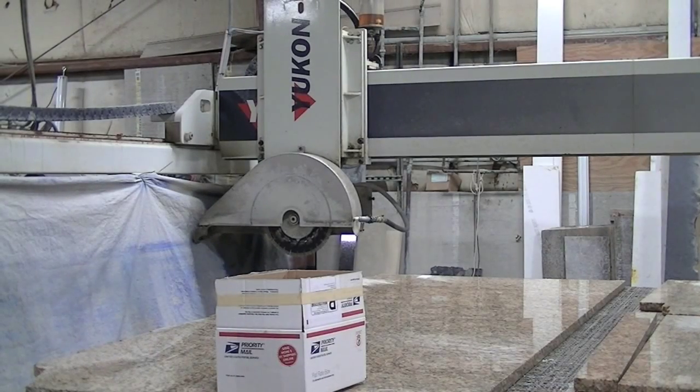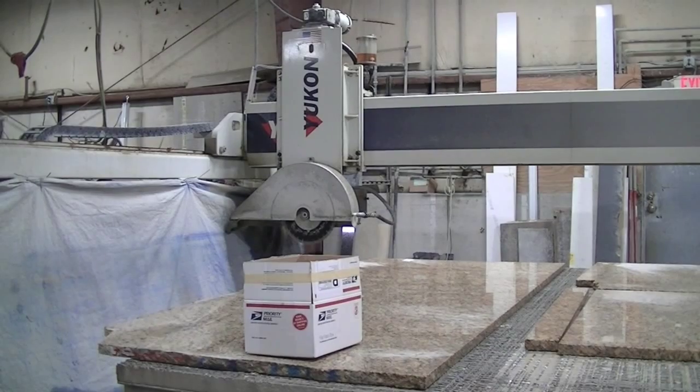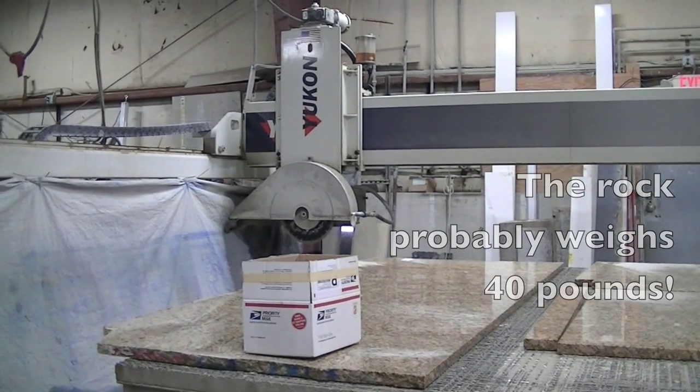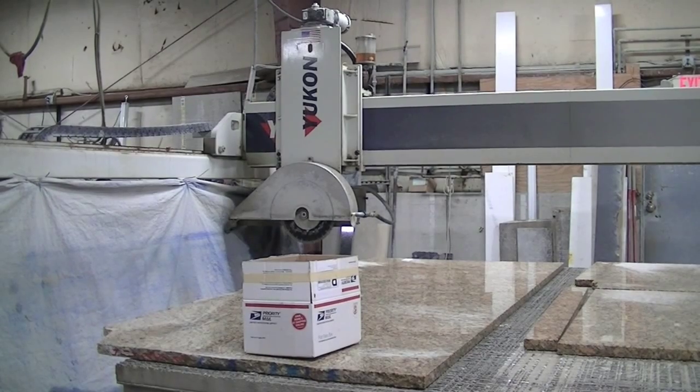Okay, we are at Dimensional Stoneworks. The little box is where the rock is in the box. And there's the saw back there. So we've got some granite pieces on the table, and we're just waiting to get this show on the road. So stick around.